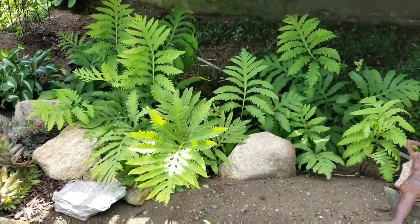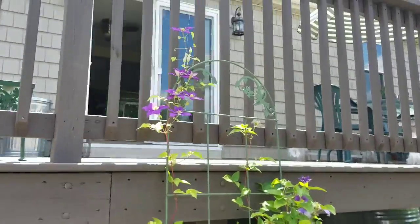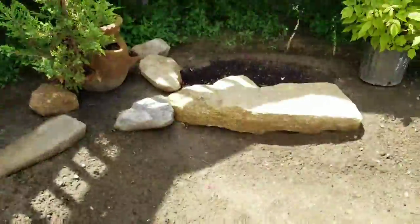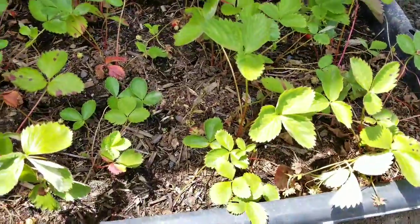These ferns were here when we moved in, so we did not plant those. I do not know the variety name of this purple clematis, but it's very beautiful. We believe this is a cedar tree that planted itself, and some raspberries that we have, and some strawberries that are great. Very good.